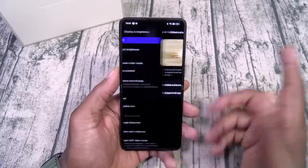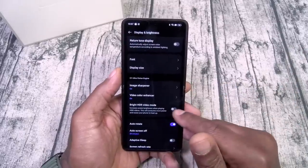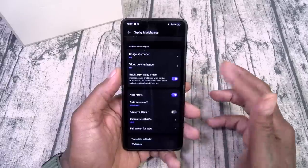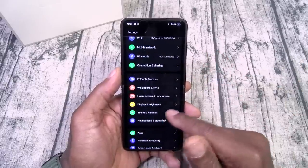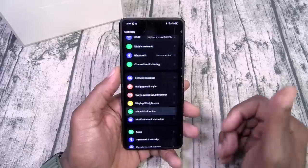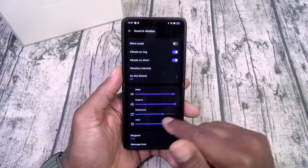Video and answer. Same thing. Okay, $1,200. You better enjoy this shit. Okay, you got bright HDR videos. Okay. That's pretty much it on that. Again, 120 hertz refresh rate. No need to check it out for yourself. All right, sound and vibration. Let's check the speakers on this one.